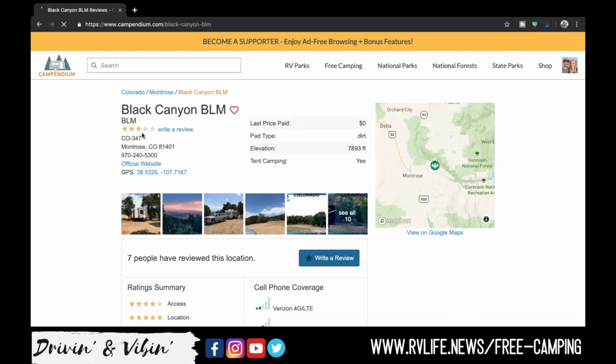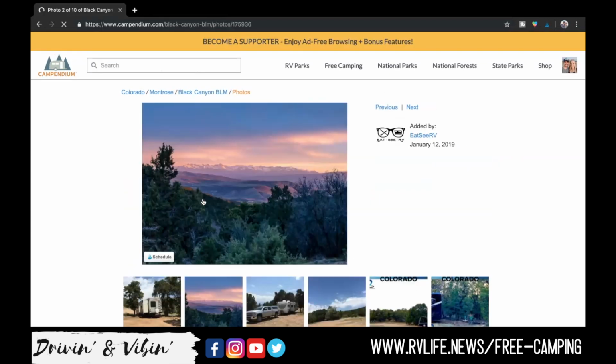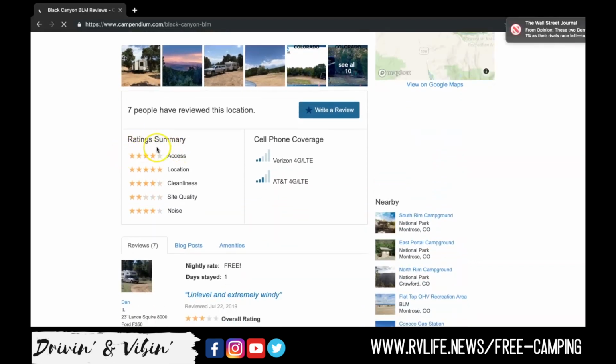Let's kind of inspect this campground online and see why it has a 3-star rating. I see these pictures and I immediately think that it looks very beautiful, but there must be a reason why it only gets 3 stars. So we'll scroll down and we can check out this overall rating summary and see that the site quality is by far the lowest of all of these sections.